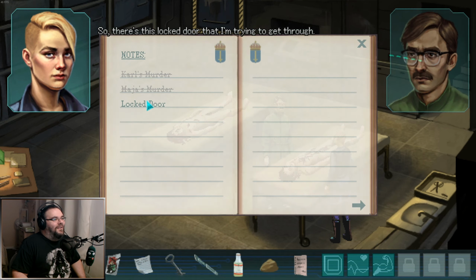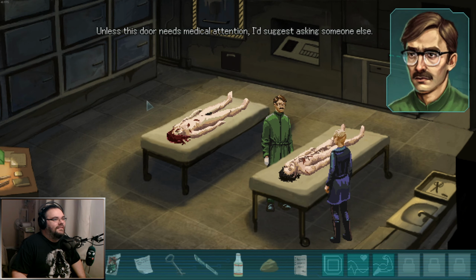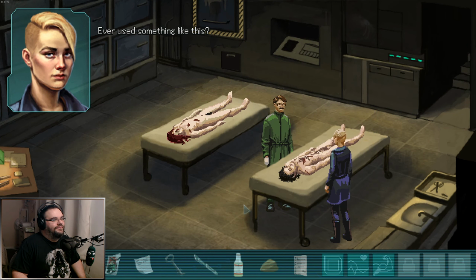Let's ask him about locked door. So there's this locked door that I'm trying to get through. Unless this door needs medical attention, I'd suggest asking someone else. I am shocked that you didn't learn lockpicking. No. Ever use something like this? I haven't, no.